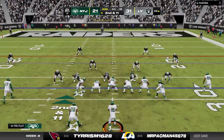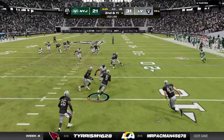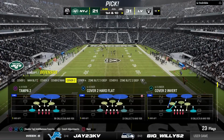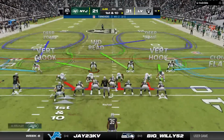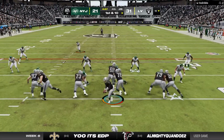Here's 2nd and 11. Now they'll switch it up here and look to throw. Oh, it's intercepted. A drive killer there. Picked up by Divine Diablo. And the Raiders are going to take over at their own 11-yard line. The Raiders take over 1st and 10 at their own 11-yard line.